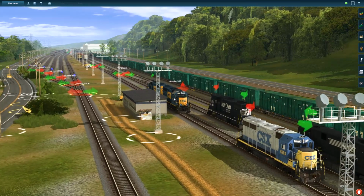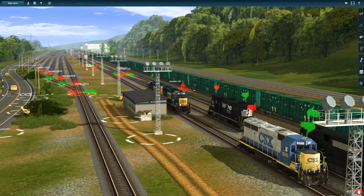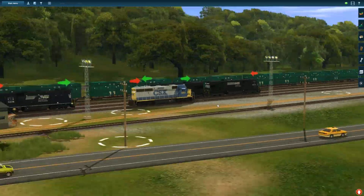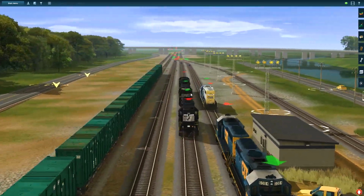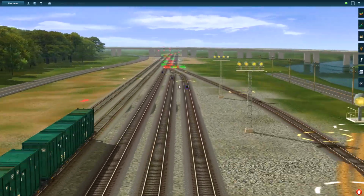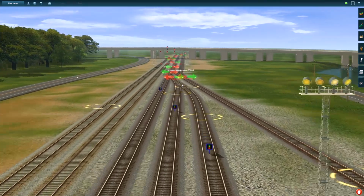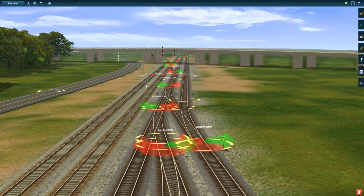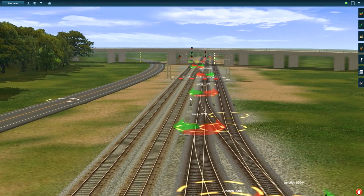But here we are at the furthest west end. This is Juanita Yard, and this is technically the end of the Pennsylvania Berwind as a short line. There's an interchange here with the Norfolk Southern, and the line actually does continue westward. This wasn't included in the original. This was just a total dead end.